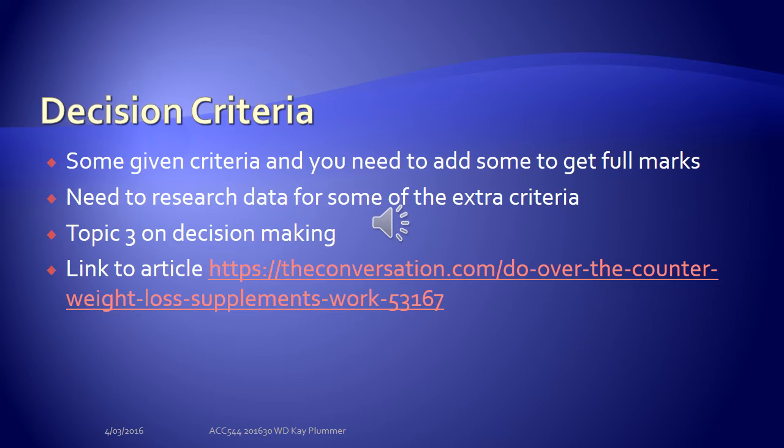Now we're making decisions here, and topic 3 in this subject is on decision making. And the decision making in topic 3 is very much a mathematical rule-based decision making, but the steps in the decision making are just the same as in any normal decision that you make. You need to define the problem really, really carefully, and that's where the decision criteria come, because these will actually fall out from your definition of the problem.